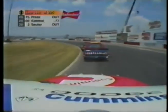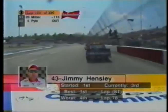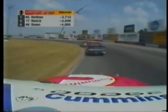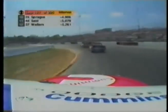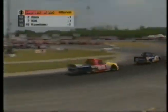Ron Hornaday has led every lap, but don't let that make you think he has this race in the bag. I'm sure he looks up in his rearview mirror and thinks, no, I don't have this thing sewed up by any means. Look at Ruttman's truck dance around. Yeah, you're riding here with Hensley, and you can hear him pick the throttle up. Listen to it as he starts down, kind of ease out the throttle right there. Now he'll start accelerating down the front straightaway. He's a master of a slick track.